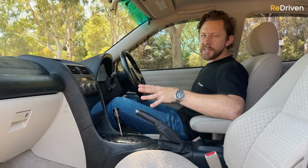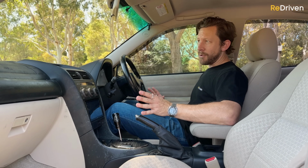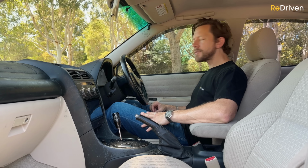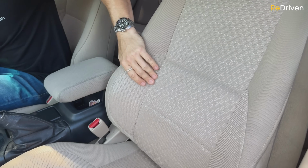Now, as far as wear and tear in this particular car goes, everyone is going to be different. Every example is different depending on what you're looking at. This thing's around 20 years old, nearly 150,000 Ks on the clock. And the wear and tear is interesting. So the fabric is great. Fabric everywhere, really good condition. Even the seats are holding up beautifully.